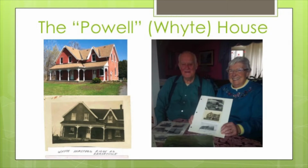My task when I came to the NCC was relatively straightforward. It was to update the heritage report on a certain farmhouse, known at that time as the Powell House. And this is where the community engagement part comes in and where things start to get interesting, because the Powell House, as it turns out, wasn't actually owned by the Powells at all. It was actually owned by the Whytes. And if you see here, we have Gwen and Earl Whyte.